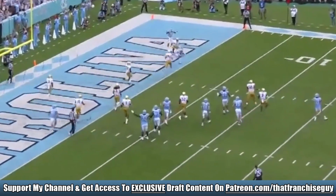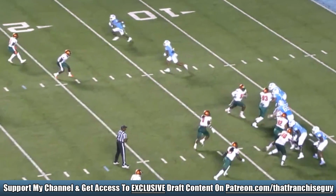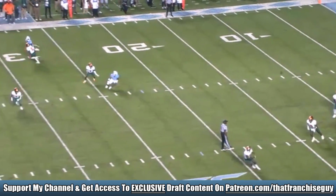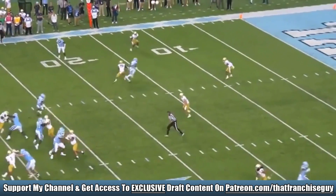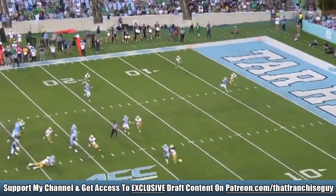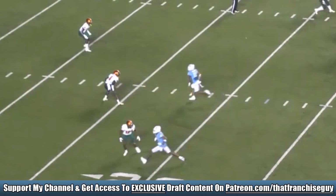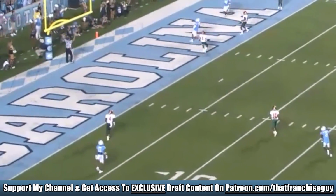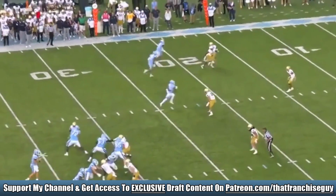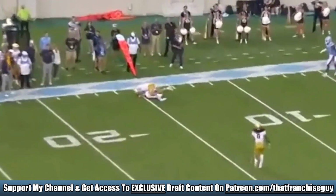Reminds me a lot of Hunter Renfrow in that way. He's awesome after the catch, super instinctive, and has incredibly reliable hands. Might have the most reliable pair of hands in this draft class. He had just 3 drops on 116 targets in 2022. I don't think he's quite as fast as Tank Dell or as Zay Flowers, as we're going to see here, but he can threaten as a deep threat, and he tracks the deep ball pretty well.